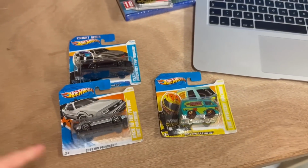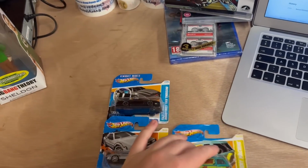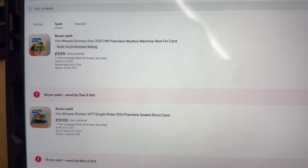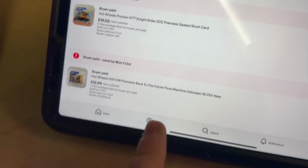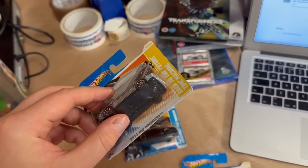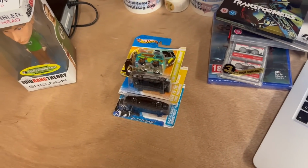Next up, we price these Hot Wheels cars really competitively. Again, these came from James in that big collection buy. Mystery Machine sold for £9.99. As you can see there, we've got Knight Rider for £19. And then the Back to the Future DeLorean for £12.99. So yeah, that's them three there. They're not like amazing condition. If there was like real mint on the card, you might get a little bit more. But I just thought, nice competitive price, get them gone quick.